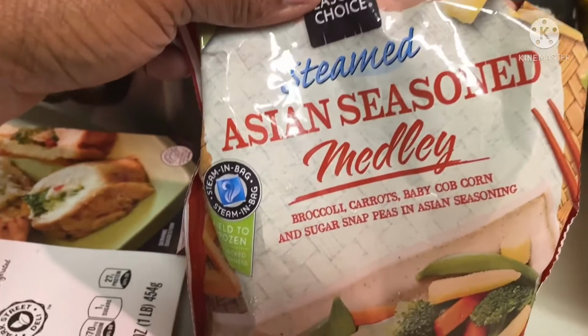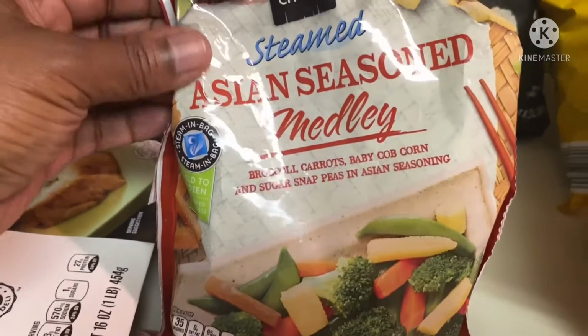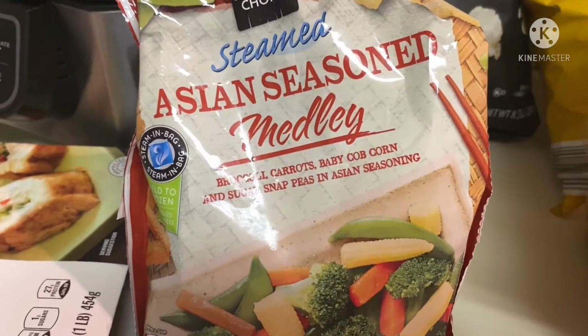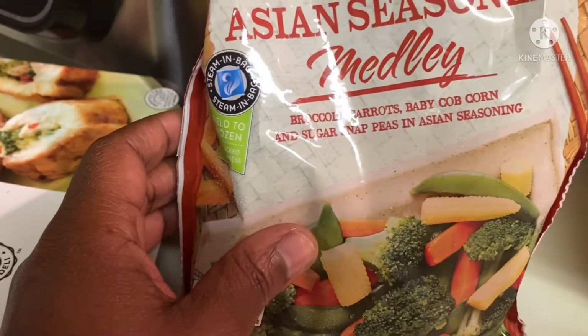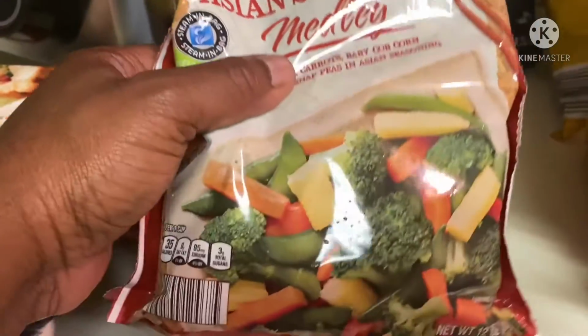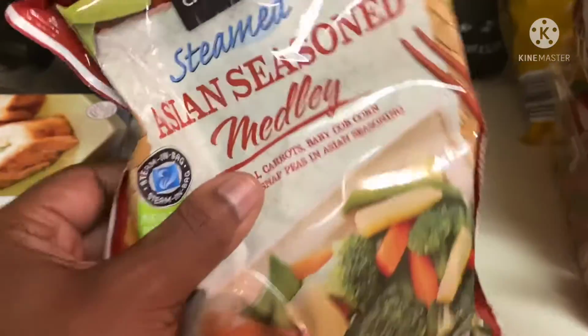And then I picked up this Asian seasoned medley. It's broccoli, carrots, baby corn, and what's that? Oh, sugar snap peas and Asian seasoning. So I'm excited to try this because this sounds pretty tasty.